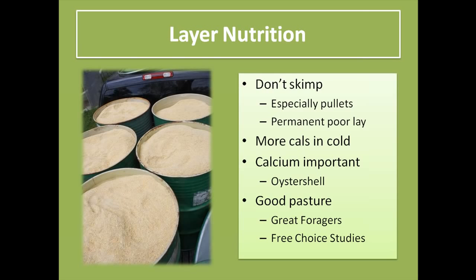But I suggest always having calcium supplement available. They can fill their calcium need that way. And good pasture. The layers are great foragers. There's been a lot of studies. It's called free choice feeding, where you put in whole wheat berries, just grains. You have some limestone for the calcium in that, and with the grain, they may have a vitamin mix.